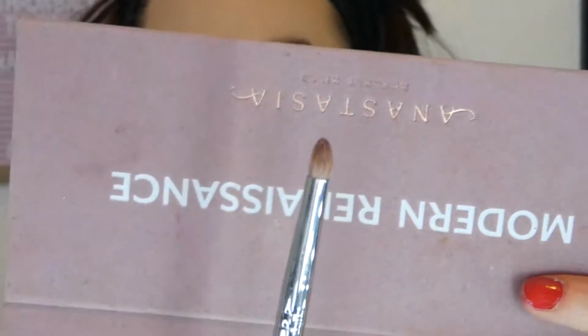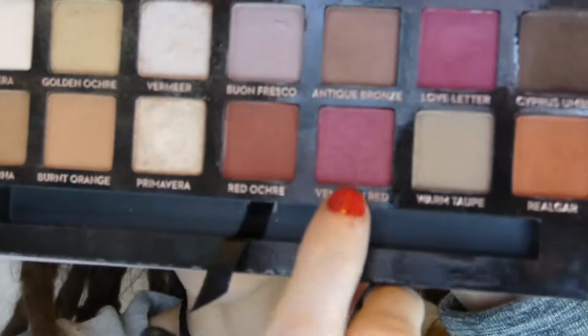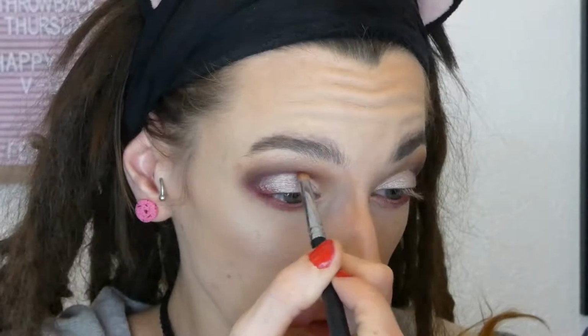Not half bad for a Whitney cut crease. So I'm gonna go back in there with, if I can find it, my Morphe pencil brush. This is the M431. And I'm just gonna drop back into the shade Venetian Red and just kind of outline everything right around the crease just to make it kind of pop a little bit more.